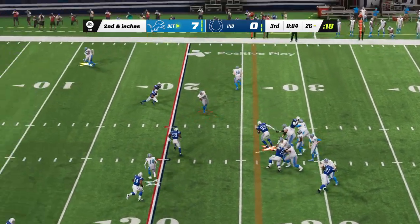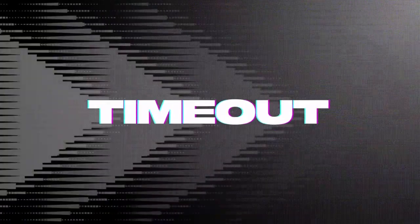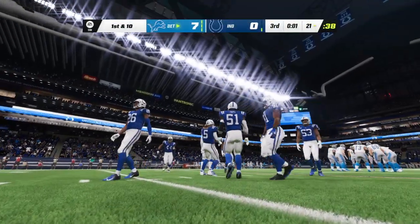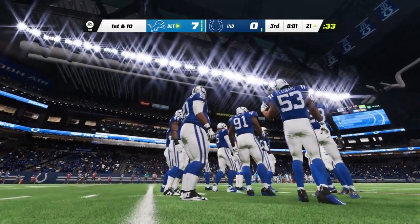On 2nd and very short. Goff. It's a short one here, complete to his tight end. And he's brought down here just outside of the 20. Now a timeout called for by the defense. And as the two teams talk it over on their respective sidelines, we take a break.